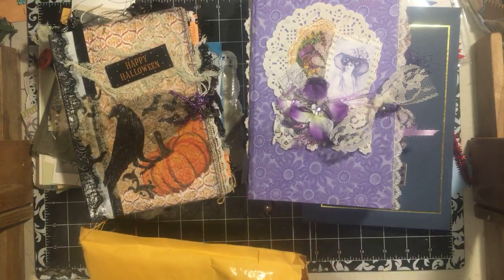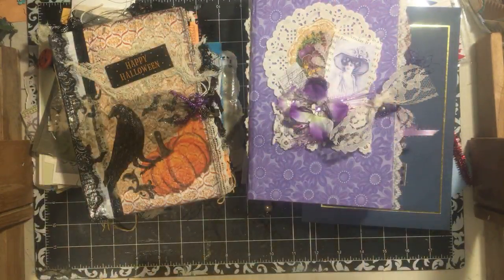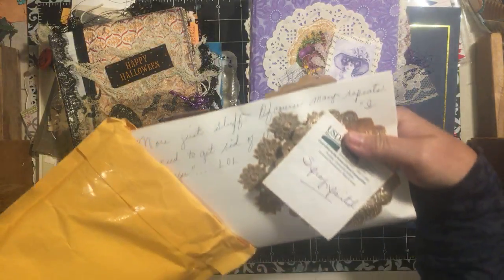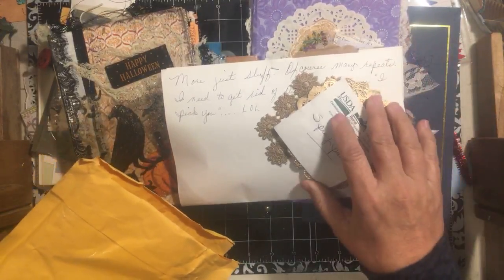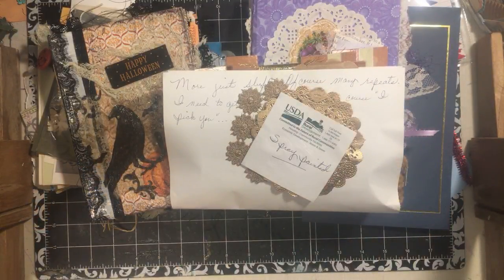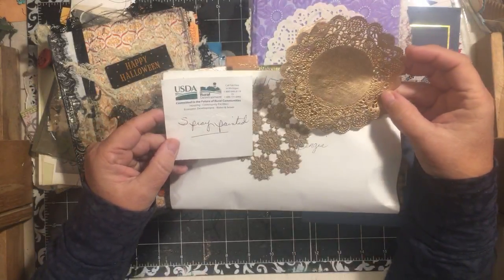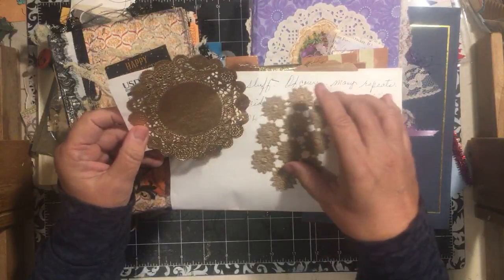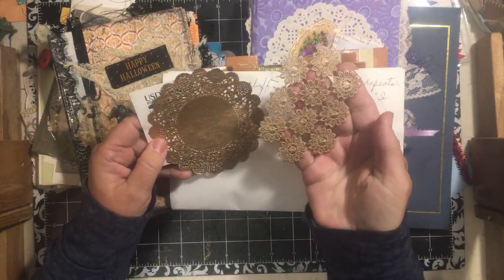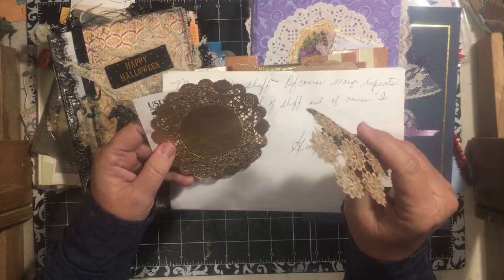So here we go. This is happy mail from Georgia. Okay. More just stuff. I love that. I love just stuff. Oh, so these are spray painted. Oh, isn't that gorgeous? Oh, I love that. I'm gonna put this in with my Christmas, my personal Christmas. I love that, Georgia. Those are so cool.